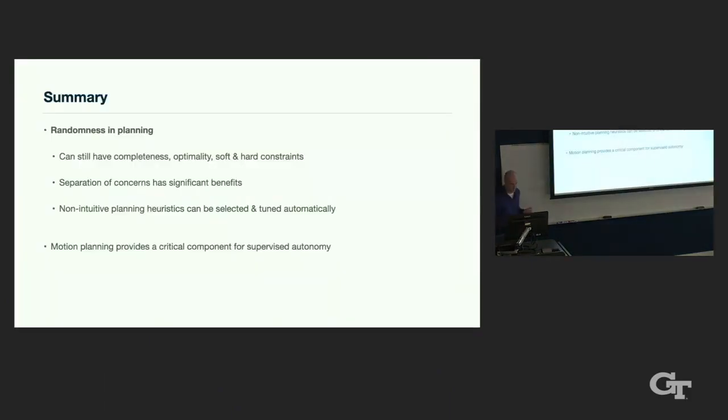So a few takeaways from this presentation. One is about randomness in planning. I think a lot of people, when they think of sampling-based planning, still have the stereotypical image of, this is how your robot moves with sampling-based planning. That doesn't have to be that bad. Careful tuning will help a lot. With randomness, we can still have completeness and optimality.